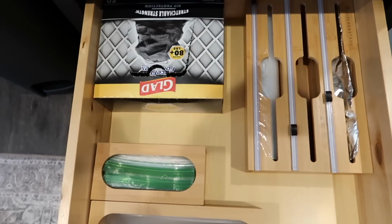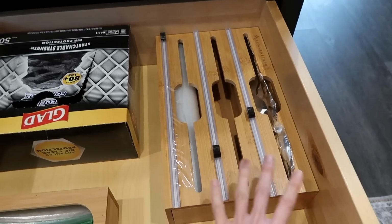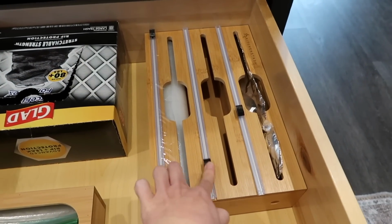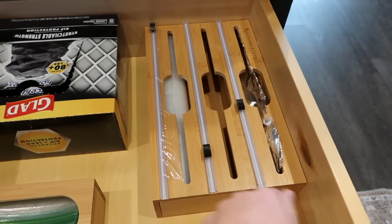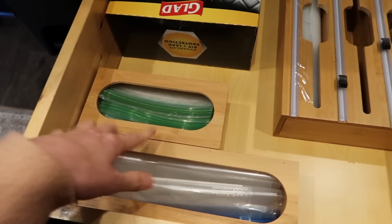This has been one of my favorite things that I've done. I have my plastic wrap and my foil in this container, and it makes it so easy because it has these little cutters that go along with it, so getting them and cutting it is so easy. And then I have two for my plastic baggies.